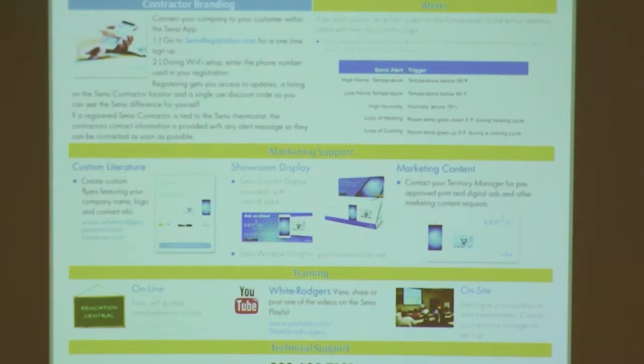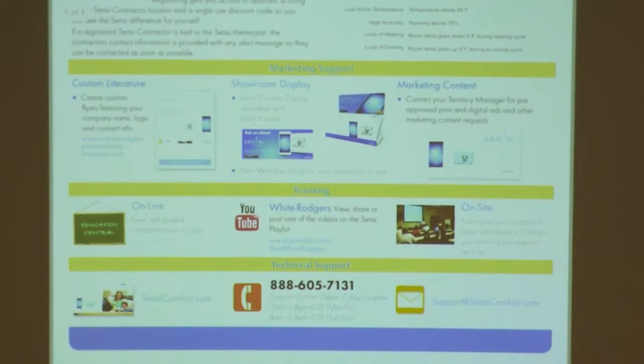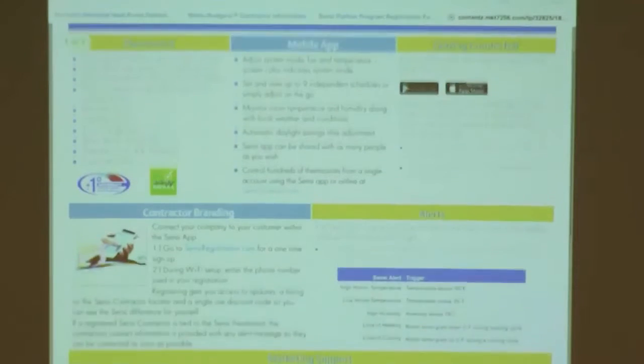We're going back to this page here, the Sensi Wi-Fi Thermostat Contractor Resource. It does have an overview of the alerts that a customer would get. So you may forget, they may ask what alerts it'd be. It's the same ones we talked about earlier: the high home, low home, the high humidity, the loss of heating, loss of cooling. Next is going to be custom literature, and I'm going to show you on here.